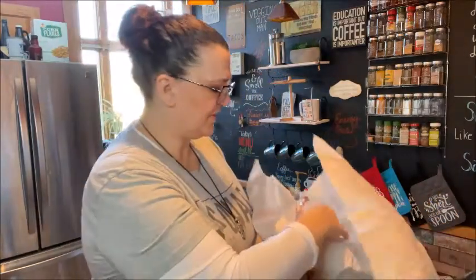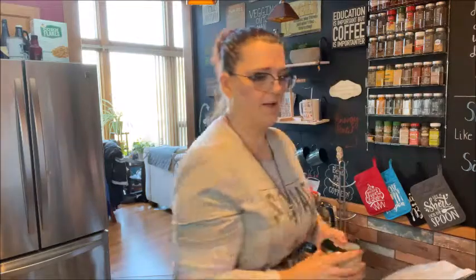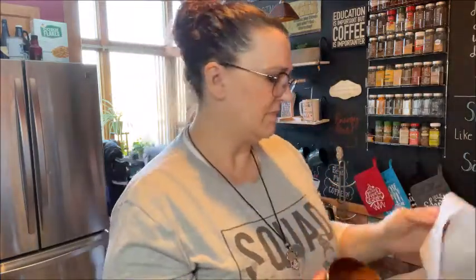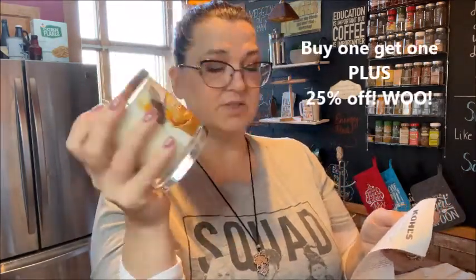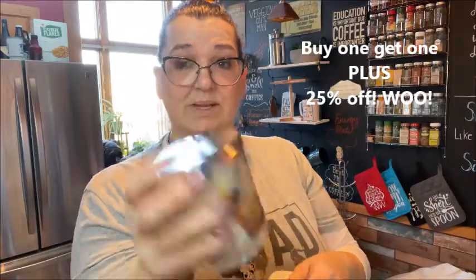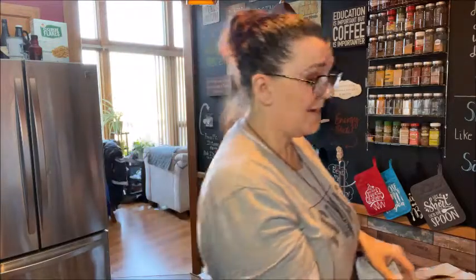I'm not going to unwrap both of these, but I got 2 candles. They were on sale. I think they were, let me look at the receipt, buy one, get one 50% off. So they're normally $19.99. I got one for $10 off. And this is the Farm Stand ice cream scent. It is so amazing. It smells like vanilla ice cream with whipped cream on top. And I'm not mad at it.